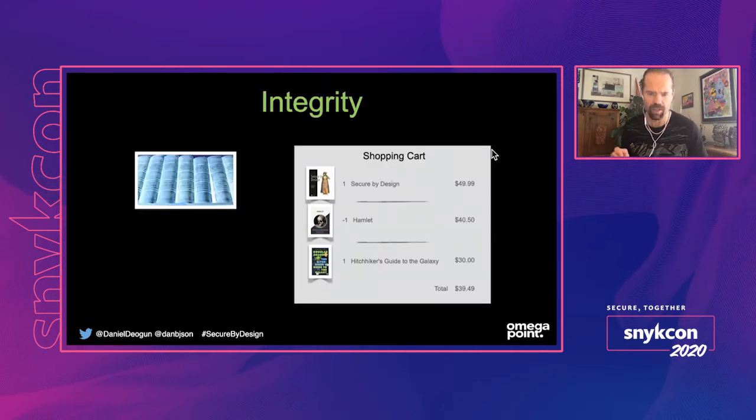Here I've got my esteemed colleague Daniel Deogun, who's been out shopping for books, and he had said it's Secure by Design, Hitchhiker's Guide to the Galaxy, and then he thought that it was a little bit too expensive, so he ordered -1 Hamlet, thus giving him a discount on the total. And when he opened the box, when it arrived at his home, there were 3 books. Of course, Hamlet was there as well, because the people at the warehouse do not know how to add -1 book, so they added 1 book. So this is a business integrity problem.